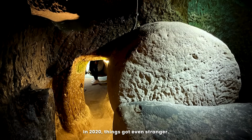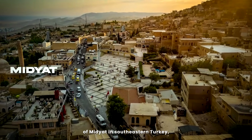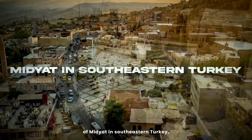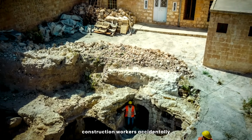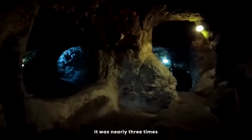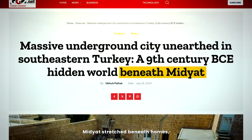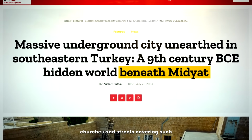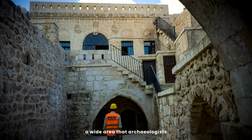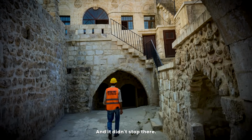In 2020, things got even stranger. While restoring the ancient district of Midyat in southeastern Turkey, construction workers accidentally unearthed another hidden city. It was nearly 3 times the size of Derinkuyu. Midyat stretched beneath homes, churches, and streets, covering such a wide area that archaeologists started calling it a lost capital. And it didn't stop there.